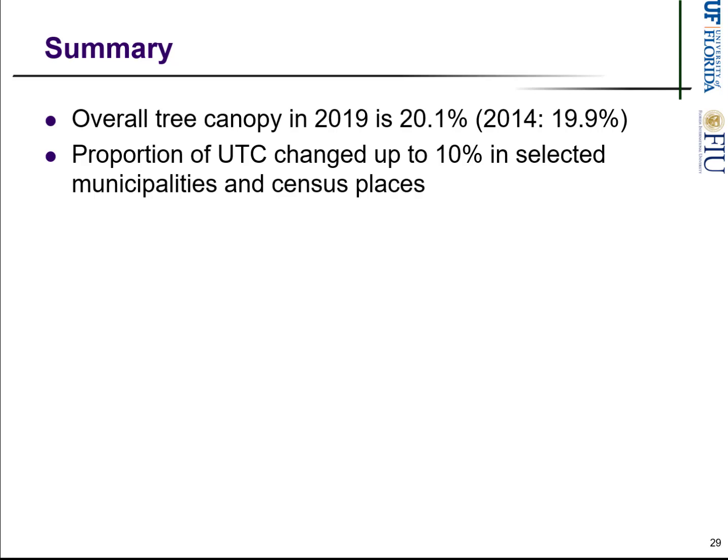Overall tree canopy within the Miami-Dade urban development boundary is 20.1%, which is only slightly higher than the 19.9% of urban tree canopy from 2014 and not statistically distinct from that value. Although there is no change in overall tree canopy, the proportion of urban tree canopy changed by up to 10% in various municipalities and census places.